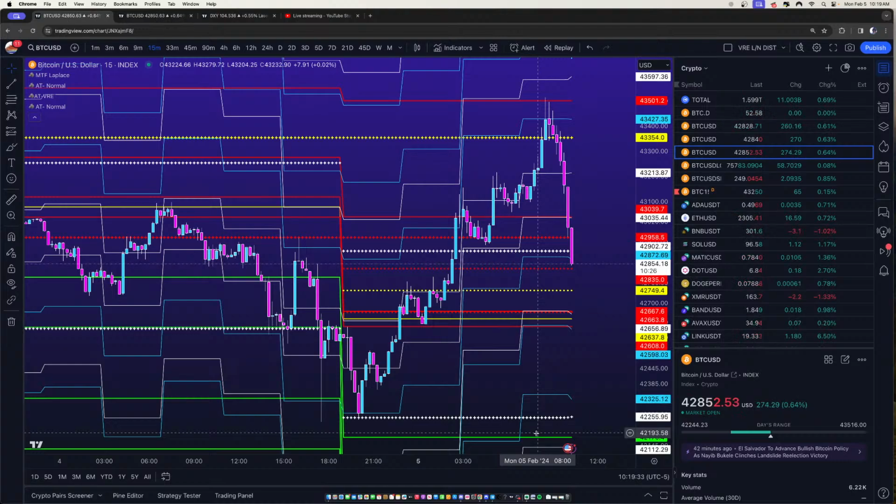Indeed. Looking very good. Got to stay up above this weekly, in my opinion, though. You break back down in this weekly, sell pressure's on. Probably going to dump back down here.